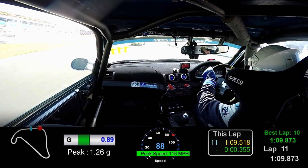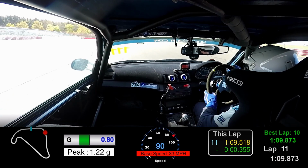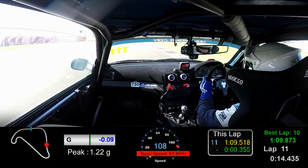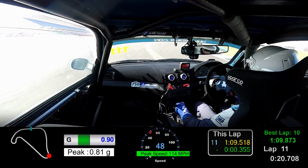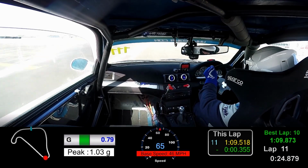And surprisingly, a 109.5. The best I did back a few weeks ago on a test day was 109.4. So I'm really happy that the car kind of performed as I expected. I got one clear lap out of 25 minutes, and I put in a decent pace. That all meant we were going to start on row 9 of the grid out of 17.